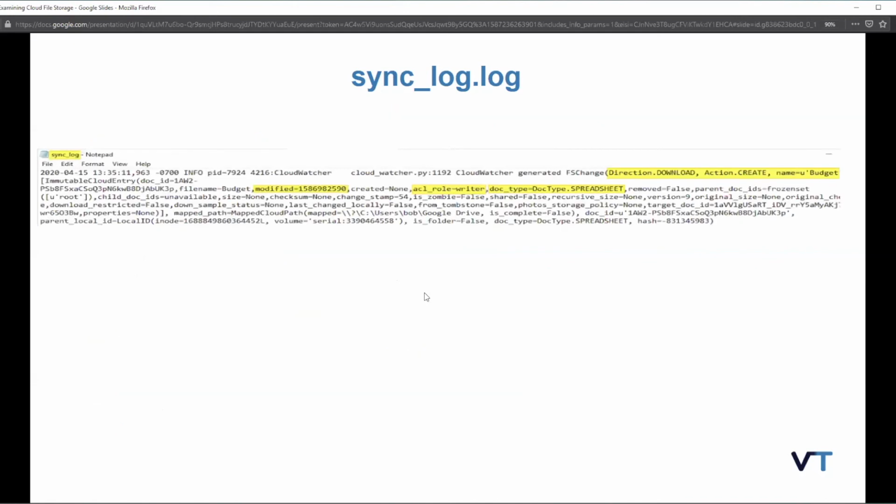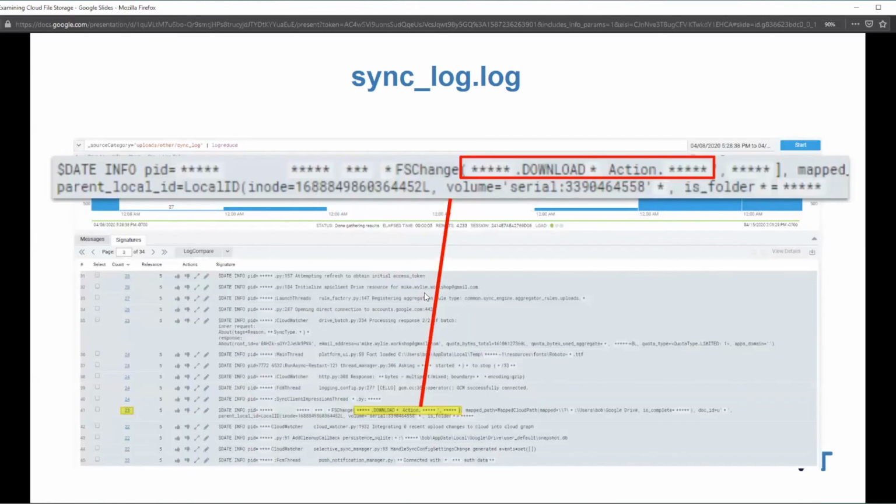So here's an example. It's messy, and this is why looking at it in a text editor is not super convenient, but having something like Sumo Logic where you could extract fields and use regex definitely helps a bit more. So this is where I use Sumo Logic, and I just did a log reduce, and you could see here that action download, and then the direction download, so things that were pulled from the cloud locally, and then action with wildcards there, so different types of file actions. On the far left side, there were 23 of those events.